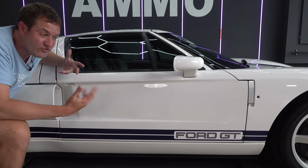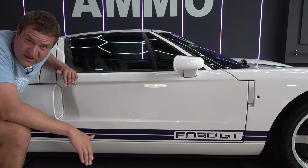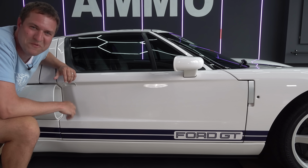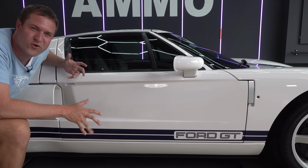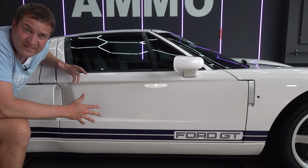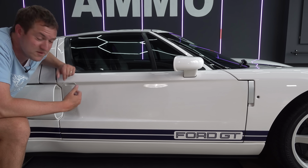Of course, initially it seemed like they had made the right decision. These weren't very popular and they started to depreciate, but now that this is considered an icon, a legendary car, Ford people have told me they wish they had done things a little differently, but that's only with the benefit of hindsight. At the time, it made sense to cheap out on this interior stuff, so they did.